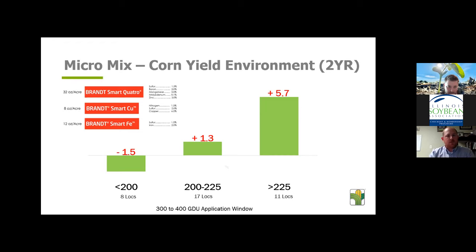And we've done this nationally across the country for a couple different seasons now, using the Brandt products that you see listed at those particular rates on the slide. What we've boiled down to is that this is a good process. For high yielding corn, those environments over 225, we consistently see close to a 6 bushel response. I think this mix would roughly cost around that $15 per acre mark. So you're seeing some positive responses.